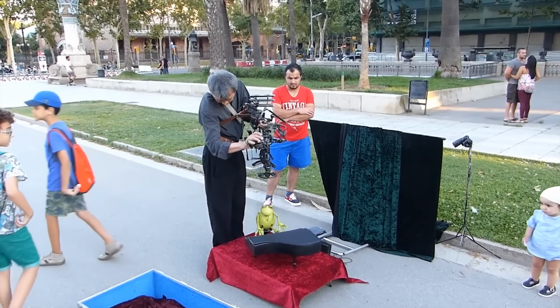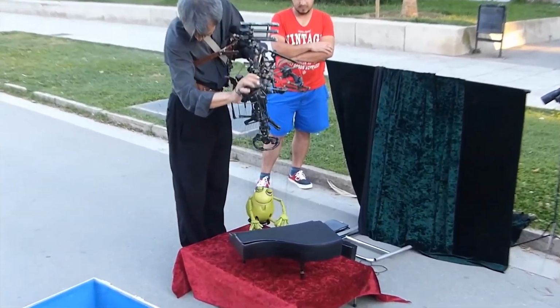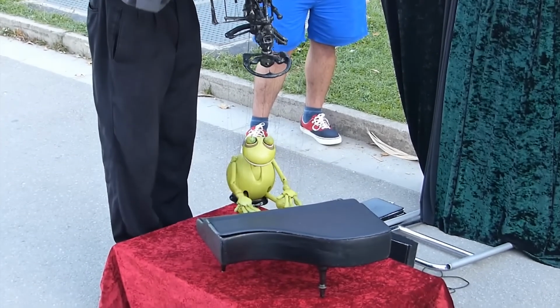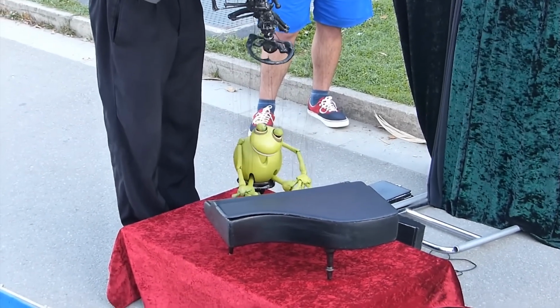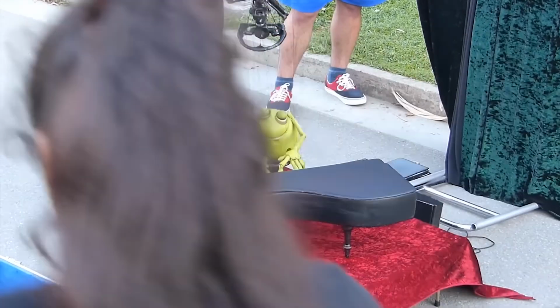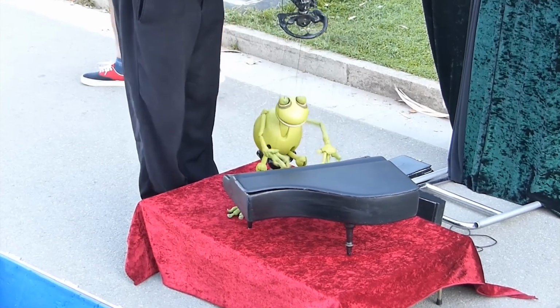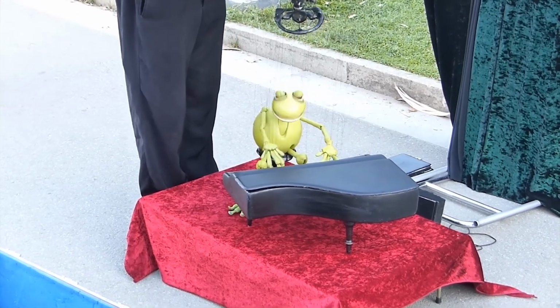Check out that control system. It's so advanced that it allows the puppeteer to manage the smallest movements, enabling him to play the piano through a frog puppet. Can you imagine the time it takes to learn controlling a puppet like that?